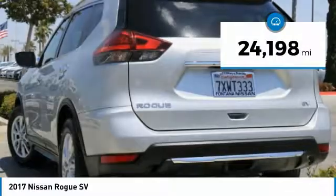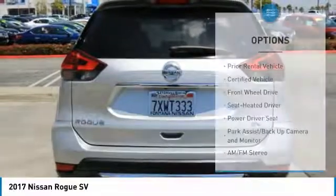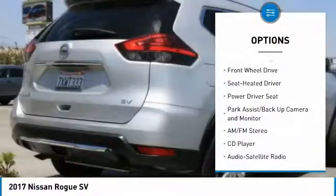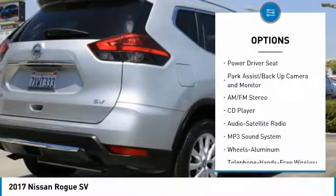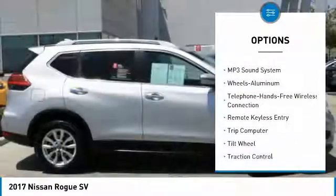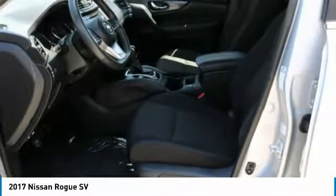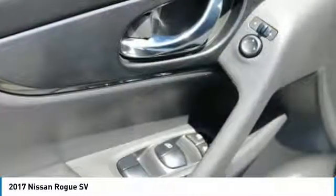This vehicle has less than 25,000 miles. Here are some of this vehicle's great options: traction control, anti-lock braking system, Bluetooth wireless data link for hands-free phone, air conditioning, power steering, aluminum wheels, cruise control, FWD, rear defrost, AM/FM stereo radio.